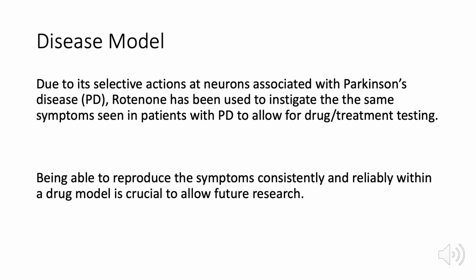Because of its selective actions at dopaminergic neurons, rotenone has been used to try and mimic the onset, progression, and symptoms seen in patients that are suffering with Parkinson's. By being able to reliably mimic these in animal models, new drugs and treatments can be tested before clinical trials and treatments.